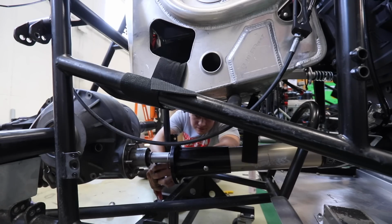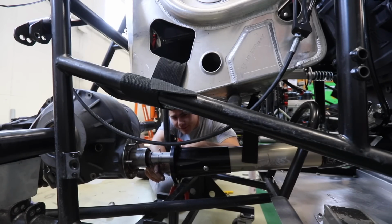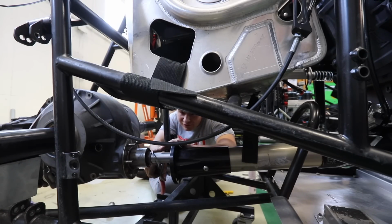Okay, now is the most difficult part. Got this all in here. Let's see if we can get our snap ring, which I always like to tell you guys about. We'll see how long it takes us. It could be 1 or 2 tries. It could take 34 tries.